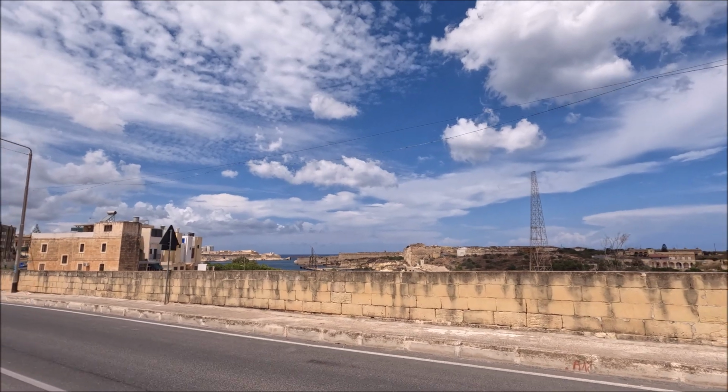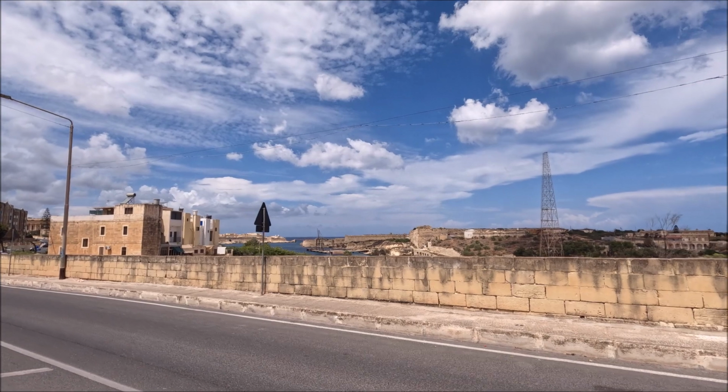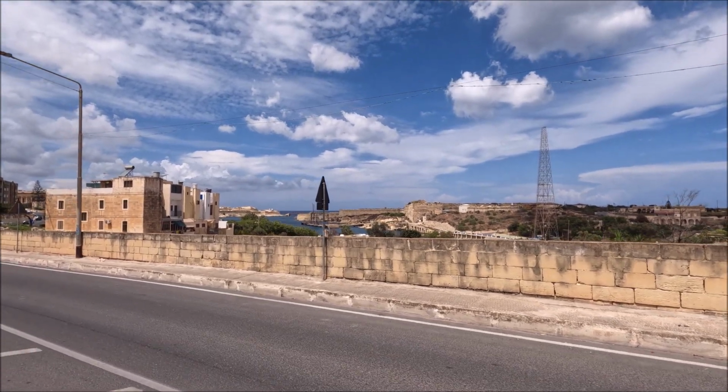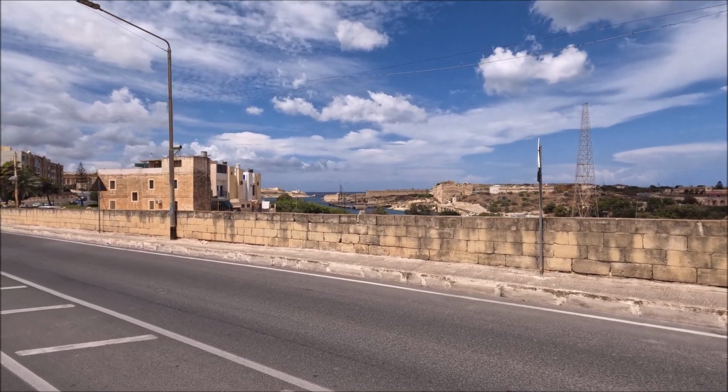Today's fortifications are the Malta Film Studios. This is also the location for many famous films, such as Troy, Gladiator and The Game of Thrones.